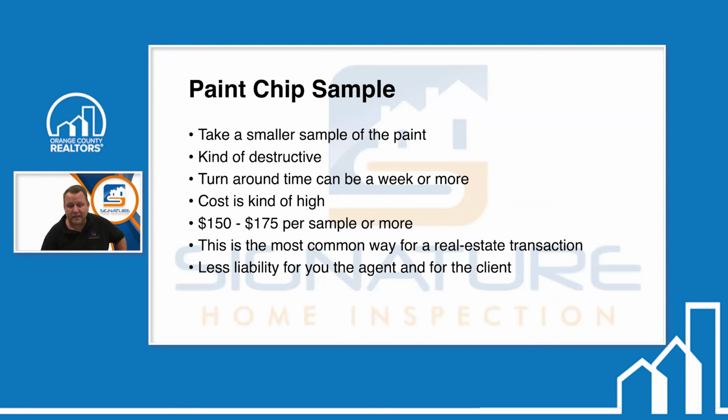So if you're going to take different rooms, say the outside of the house, the kitchen, and the master bedroom, you're looking at 3 samples. So you could get up into $1,000 pretty quickly if you're going to take multiple samples. This is the most common way for a real estate transaction.